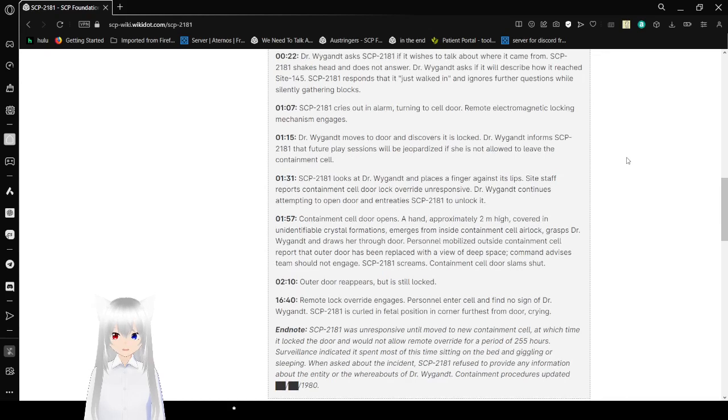22 minutes into the event, Dr. Weigand asks 2181 if it wishes to talk about where it came from. SCP-2181 shakes their head and does not answer. Dr. Weigand asks if it will describe how to reach Site-145. 2181 responds that it just walked in, and ignores further questions while silently gathering blocks.